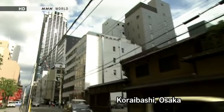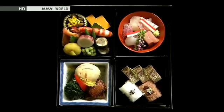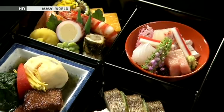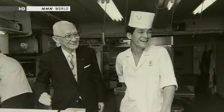In the early 1930s, an evolutionary style of bento was born in Osaka. It was called Shokudo Bento. The box is divided into 4 compartments, into which are placed dishes of 4 different tastes and appearances. In this particular box, not only are the dishes placed in different compartments, they are placed in individual plates.